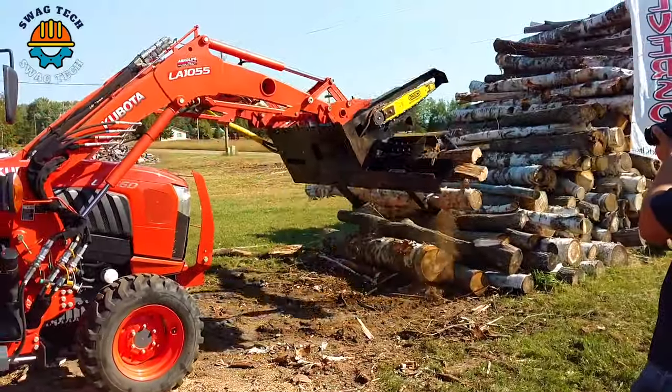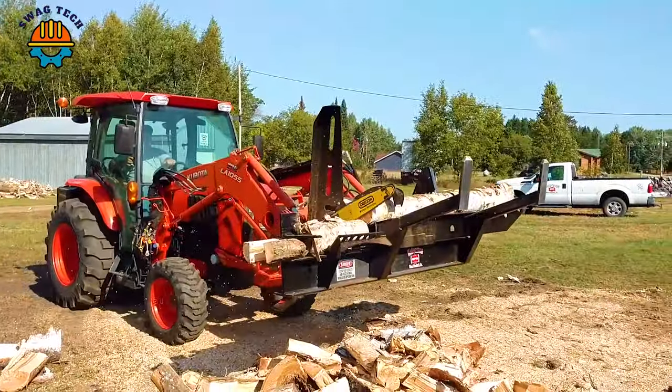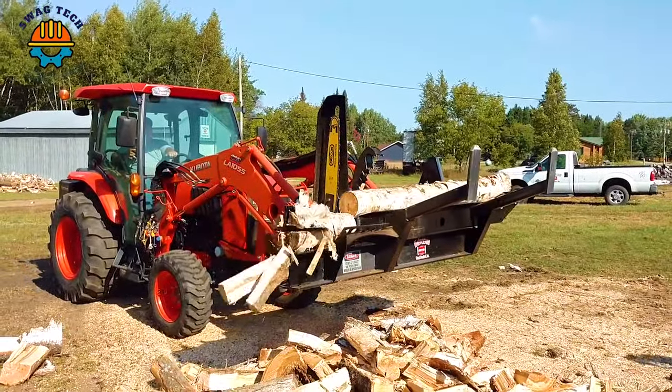These devices are very important for modern forestry. The use of technology helps people save a lot of time and effort.